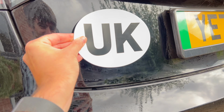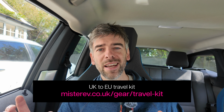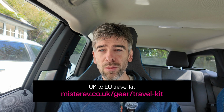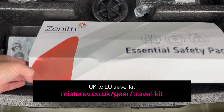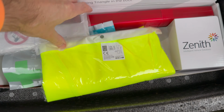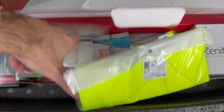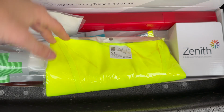Right, obviously we'll start with the basics. If you're going from England into Europe, you've got to make sure you've got a UK sticker on the back. You've got to make sure you've got a warning triangle, fluorescent jacket, and you can get a kit that has all of this stuff in it. This is the one that came inside my second-hand Niro, but you can get loads of packs that have the same sort of things. Warning triangle, first aid kit, and luminescent jacket.